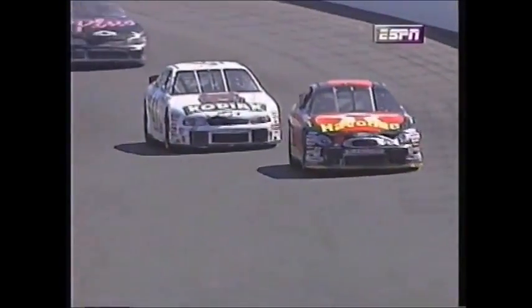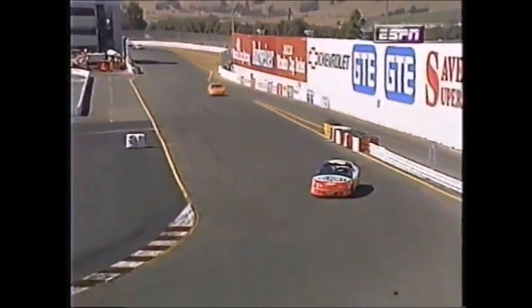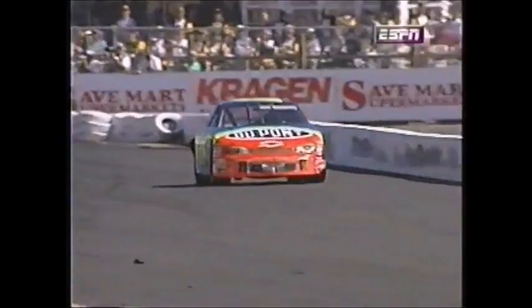Second place, Bobby Hamilton. Oh, look at Grissom and Kenny Irvan Jr. out there rubbing paint. That's about the 9th spot. Grissom was able to get by Earnhardt and move into the top 10. Jeff Gordon enters corner number 11 for the final time this afternoon. He'll tiptoe through that corner this time. He's got a big enough lead that he doesn't need to push it.